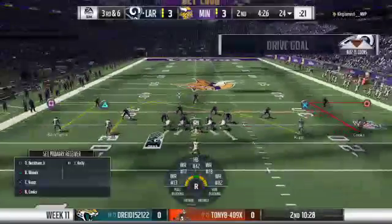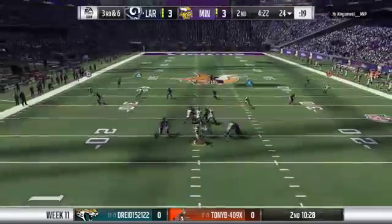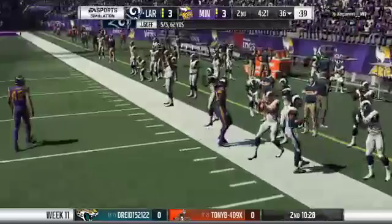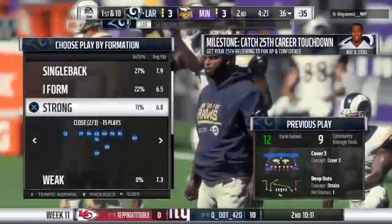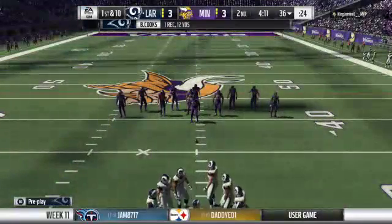If you're running an out route, it's likely you end up near the sideline. And what did we just see there? Toe tap. You got it. The benefits of practice. Toe tapping, foot dragging, picking it up, and making sure it was a catch. 12 yards on back-to-back plays there, and that's another first down.